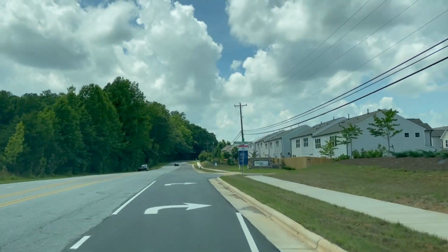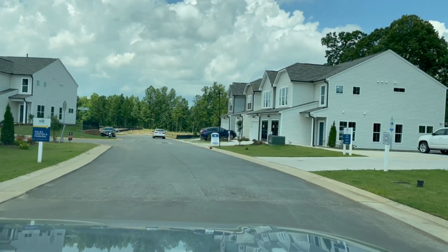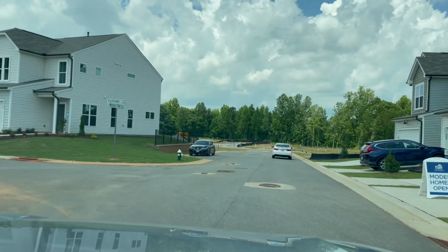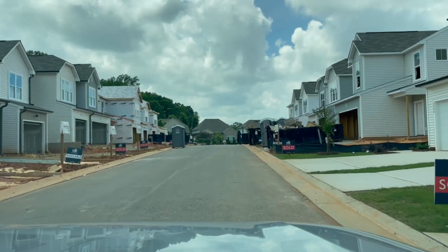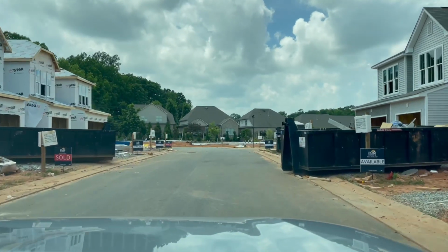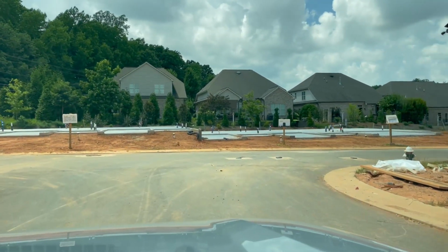Our next stop is McKay Point, which are townhomes or twin homes in Jamestown. This builder is Pulte Homes. In this neighborhood, we're about 13 minutes to the Four Seasons Town Center. There's going to be 105 townhomes in here. It's located in Jamestown, which is 18 minutes from downtown Greensboro. We're 5 minutes from the Publix supermarket, just a few minutes from PTI, that's the airport, and about 15 minutes to P.F. Chang's, the Cheesecake Factory, Whole Foods, Belk, which is like a Macy's, and Starbucks.